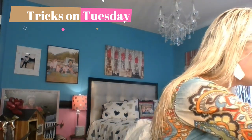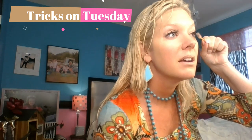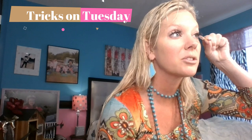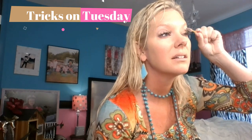But if I want more of a made-up look, I can layer that. I can let this dry and put a couple layers on, and then it gives you more of a finish. When I have had a shower, I've got to just brush my lashes to dry them. I mean, they're soaking wet right now. So just to get them dry, I just kind of brush them out.